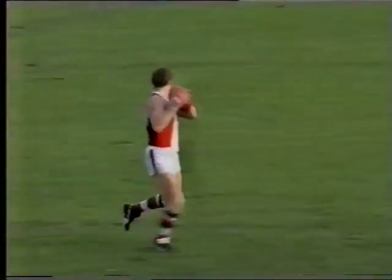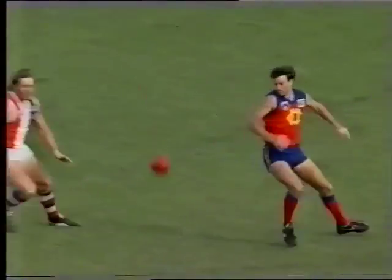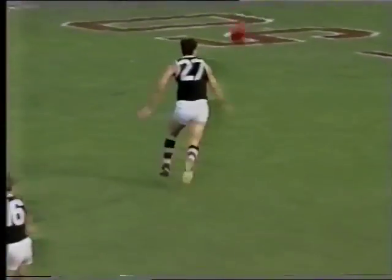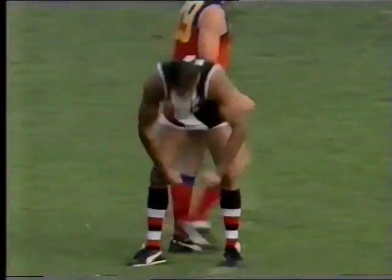Bowie centres the ball, finds Fletcher, who's been very busy this afternoon, to Pekin. Pekin against his old side. Ruse again in the road, drops the mark. Lockett was bearing down on him. Lockett stood up in the tackle, got it to Pekin. Fletcher's hand pass over the top, taken by Winmar. Winmar from 35 metres out has missed.